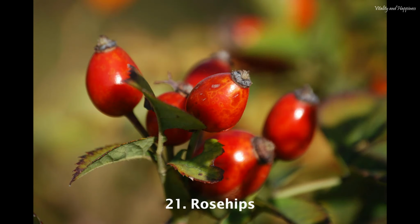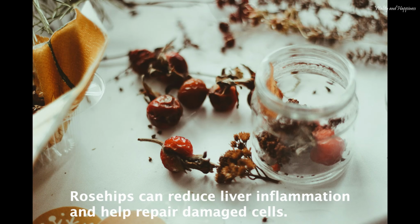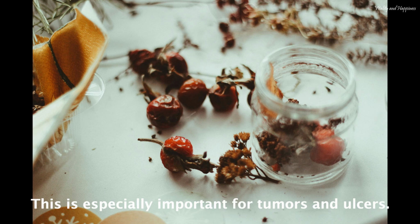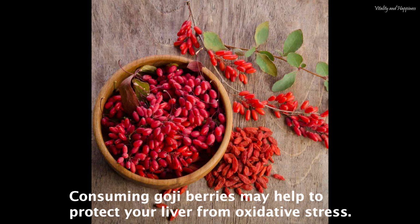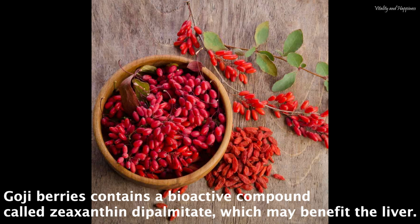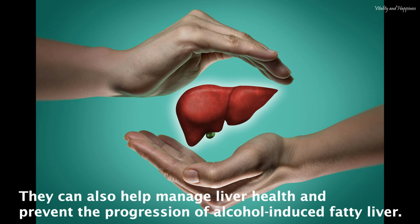21. Rose hips. Research suggests that rose hips may help prevent liver damage, particularly after liver toxicity. Rose hip can reduce liver inflammation and help repair damaged cells. This is especially important for tumors and ulcers. And the next one, 22, is goji berries, known as wolfberries. Consuming goji berries may help to protect your liver from oxidative stress. Goji berries contain a bioactive compound called zeaxanthin dipalmitate, which may benefit the liver. They can also help manage liver health and prevent the progression of alcohol-induced fatty liver.